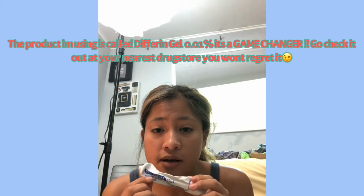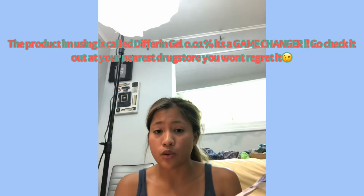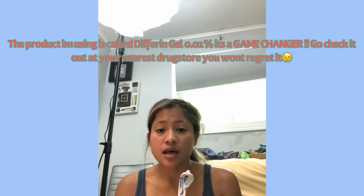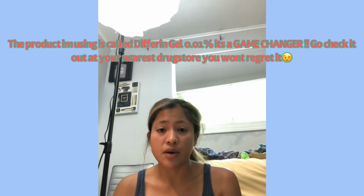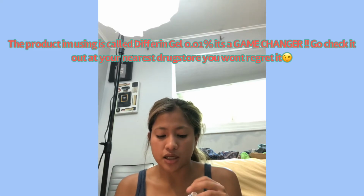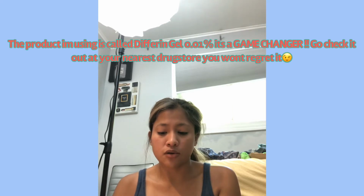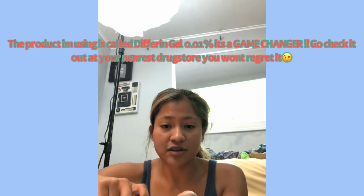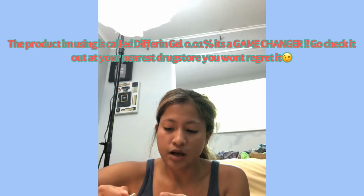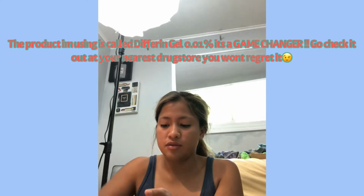I also use the Adapalene or Differin gel. It's become really popular. It used to be prescription only, but now you can pick it up at any local drugstore like CVS or Walgreens. It's a 0.1%. If you need a higher percentage, then you can only get it from a dermatologist, because I used to use like a 0.3%, and now this is 0.1%. So you don't need too much of it either. I like to try and use every last drop, as you can see. I'll link it down below too, because there are manufacturer coupons I've been able to find through this.